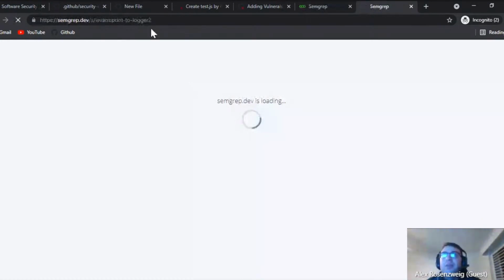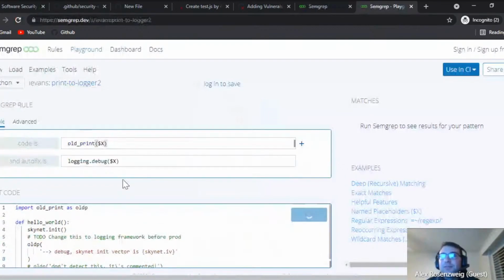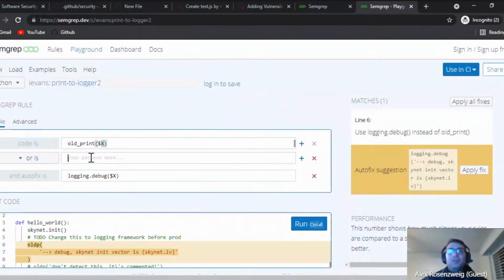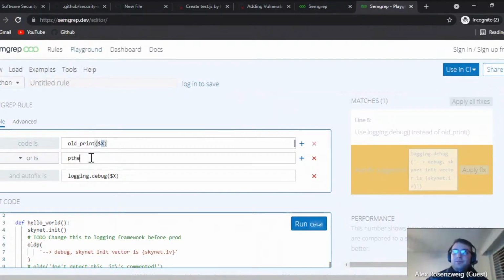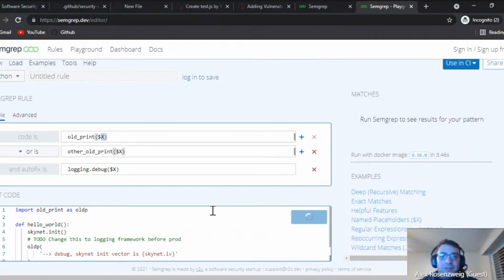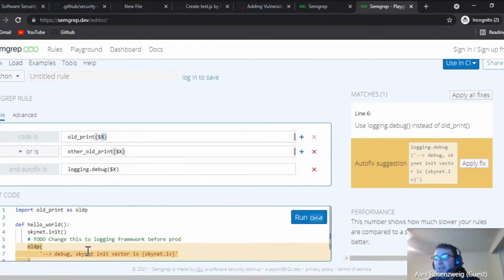We can actually use this environment to test out our rules and see how they work. So, if we wanted to find an example of an old print function that read like old print and took a variable, we could test that there. You can combine these rules and build them to get the results you're looking for. And so if we run this, it's brave to go off script and then take a rule that you've never read before and modify it. You can see this reference of old print is being picked up. We can also add, see, we've got this old print function and then it's getting imported as old p.